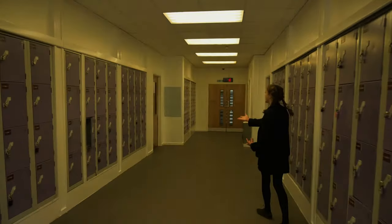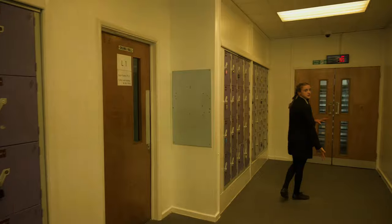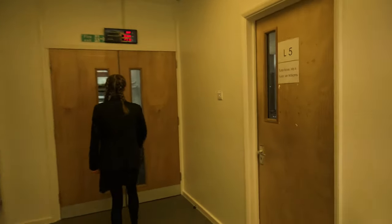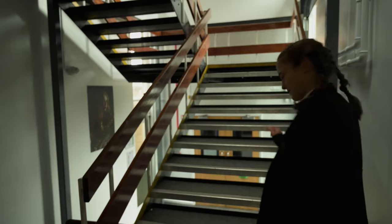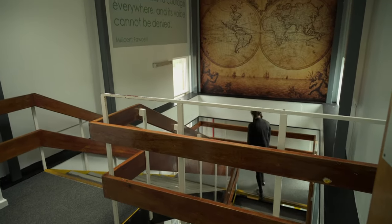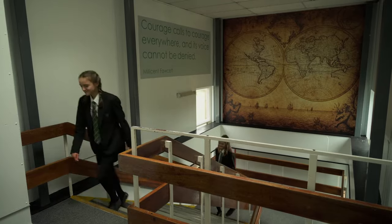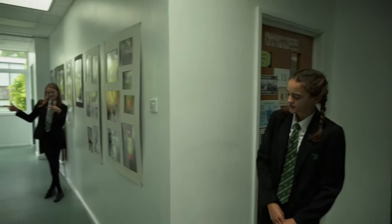So this is L1, drama studio. And this is L5, one of the music rooms. Down there is another music studio, and upstairs is humanities. Let's go upstairs. Here are L14 and L15, both history rooms, and just down here is the nurse's office.